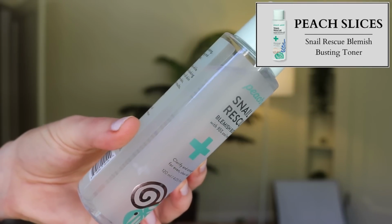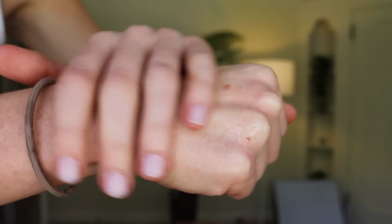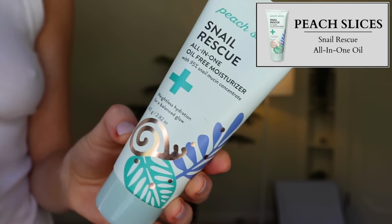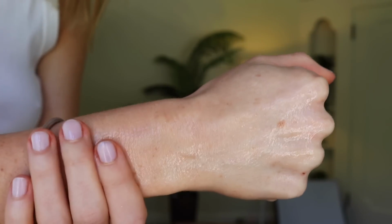This is the Peach Slices Snail Rescue line, and the two products I like the most are the Blemish Busting Toner with 95% snail mucin concentrate and the all-in-one oil-free moisturizer. I'm wearing this one today, and what they say on the label is that snail mucin is celebrated for its hydrating, gently exfoliating, blemish fighting, and dark spot targeting properties. I don't know about all that because I've only been using it for about a week and a half, 2 weeks. All I know is that these are very, very hydrating. They're super gentle. Even though it says that snail mucin has a little bit of an exfoliating property, I don't find that it stings my face at all. I can't even tell that it's anything but a hydrating product. So this has been a really, really beautiful toner. I can wear it morning or night.